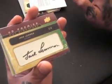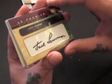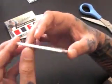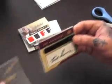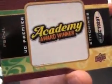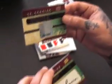Ooh. Jack Lemmon, actor. Cut auto, 3 of 4. How the hell did he get in here? Aaron Schobel, 15 of 40. Nice colors, but with the patches. You can pull it out if you want. Academy Award winner, Jack Lemmon. Hmm. That's a pretty cool card. Never seen that before.